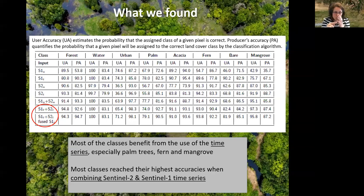And there are two possibilities for the fusion of the time series, because in one case we did a bit of sorcery to account for the cloud to slightly improve the accuracy. And what you can see is that in general, using the time series was a really good idea. It was also interesting to see that most land cover classes reached their highest accuracy when combining Sentinel-1 and Sentinel-2 time series.